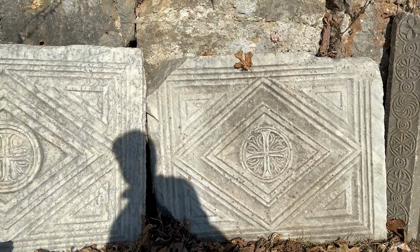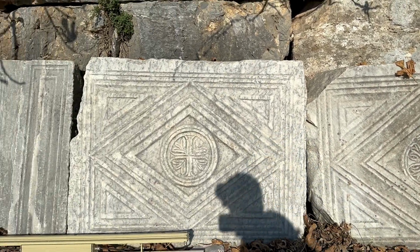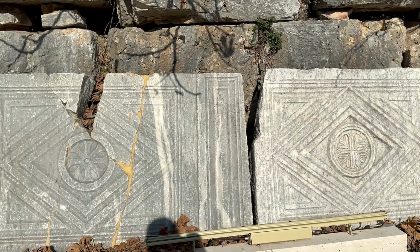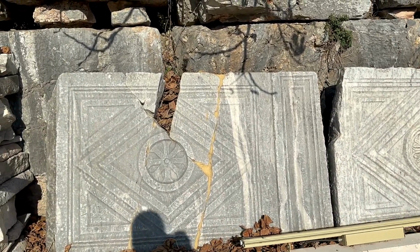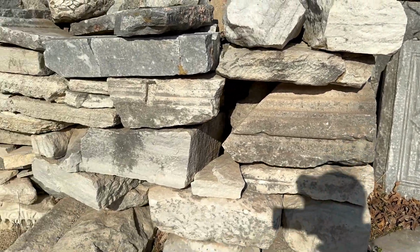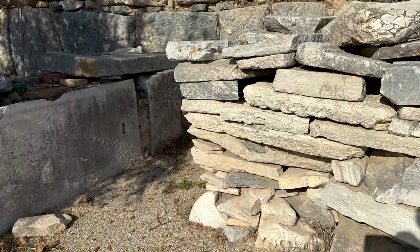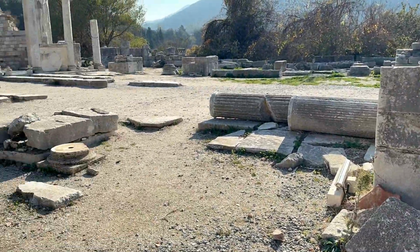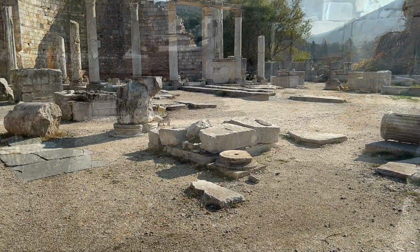Here's some, I'm guessing these were wall plaques. You can see how that was fixed with, looks like epoxy. And more ruins, just piled and piled and piles of ruins. Just everywhere we look, it's just things laying around with no rhyme or reason.